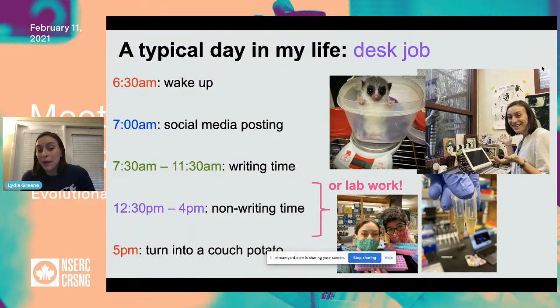And then by 5 p.m., I really try to turn into a couch potato and put work away and just enjoy family time and enjoy not working. And this is a goal for me, to always put work away when I'm not in the field by 5 p.m. All right, so that's kind of a day-to-day life.